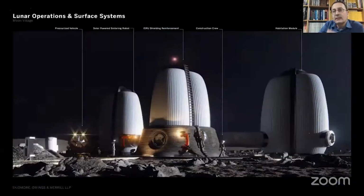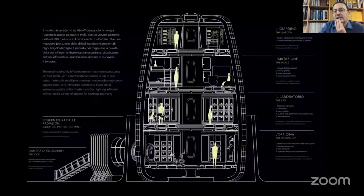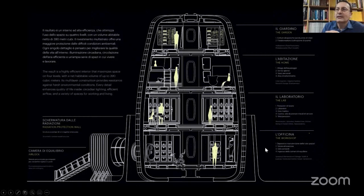You know, and then the single habitat, we designed what would be the first one. And so by definition, you don't have any others. So all of the functions need to be put into the first one. So this one had a workshop, a lab, the crew quarters, and an experimental garden on it.